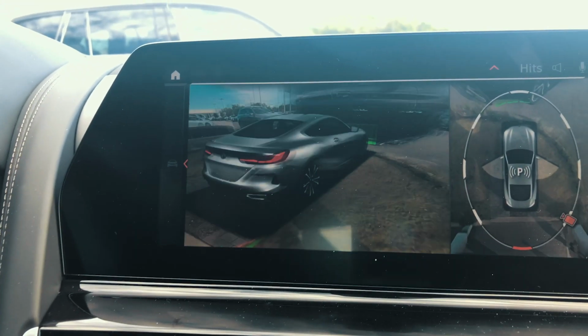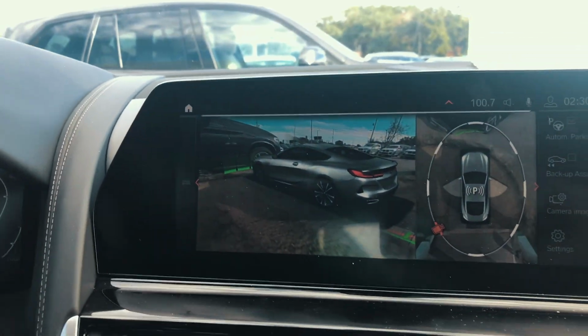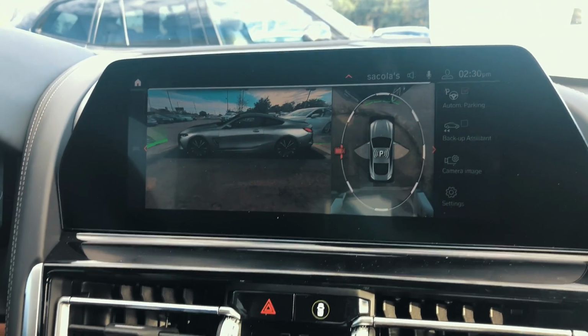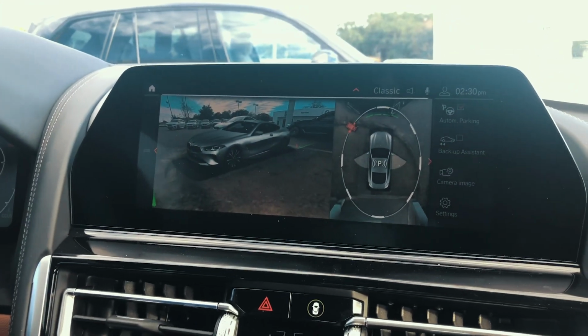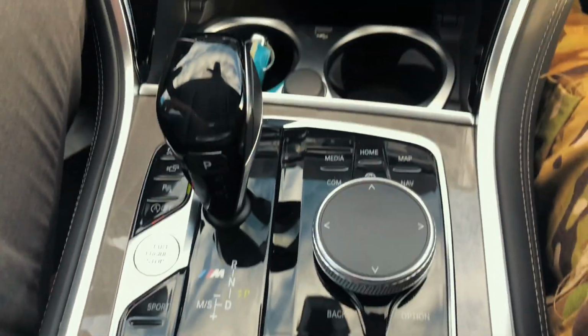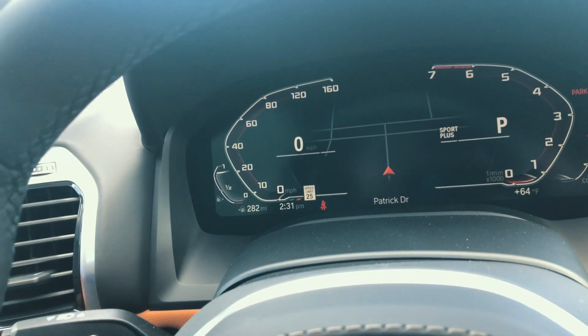Just a 3D view, it goes around the whole car. The only thing that's rendered is the actual picture of the car. Everything else is accurate. If somebody walked by, you'd see it. It'd be cool if it was the same color as the car though. Yeah, that was the one thing I wish they would have done, but it also has an automatic parking feature. Oh, like it backs up and parks it for you? It'll parallel park, just like the 7 Series. So this pretty much has everything that your 7 Series is going to have.